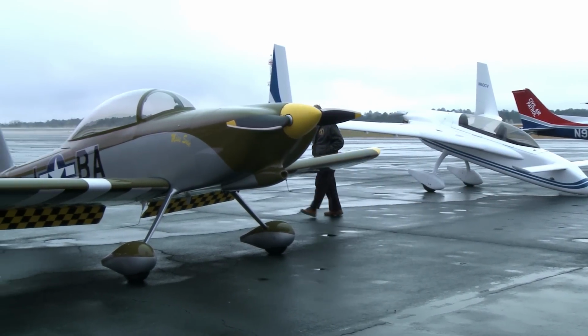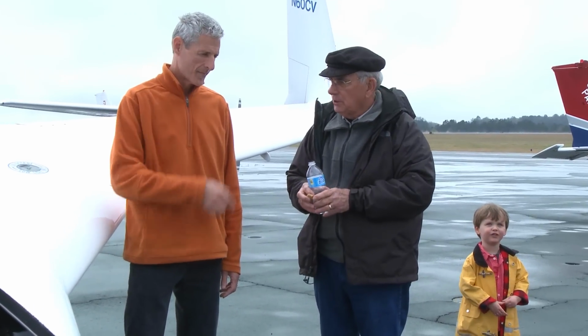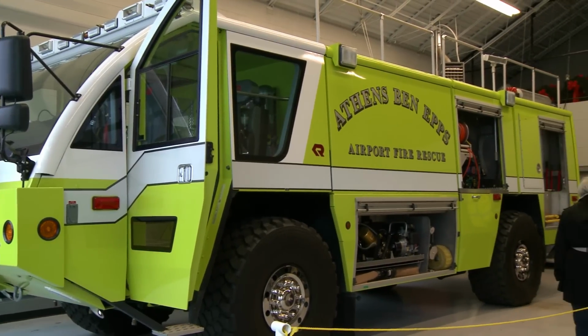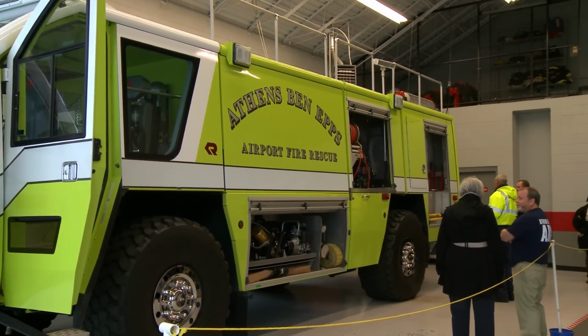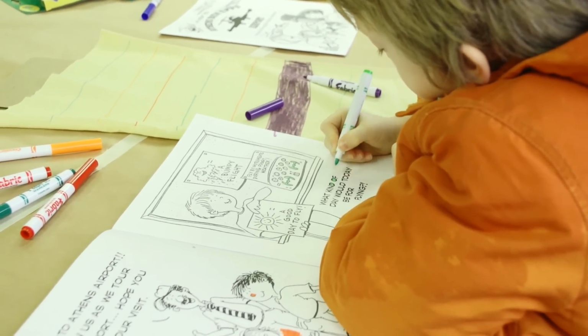Did you know there are people still building airplanes out at Ben Epps Airport? So the Experimental Aircraft Association is here to show you their aircraft. You'll have a chance to look at the enormous fire and rescue truck. And there are children's activities in the children's room, and a lot of people will get a chance to go up to the control tower today.